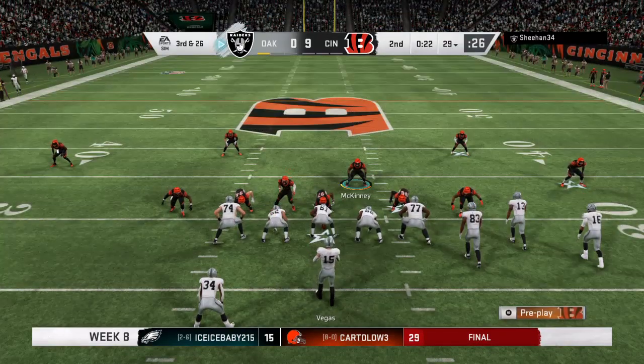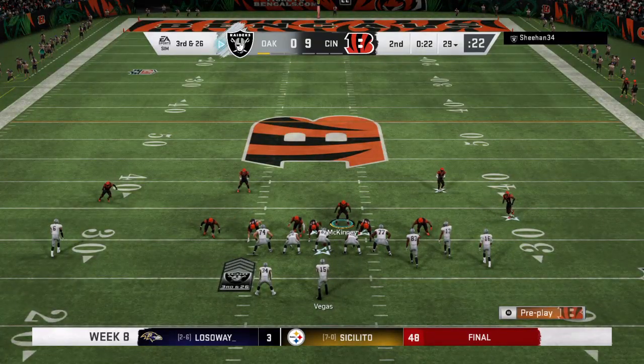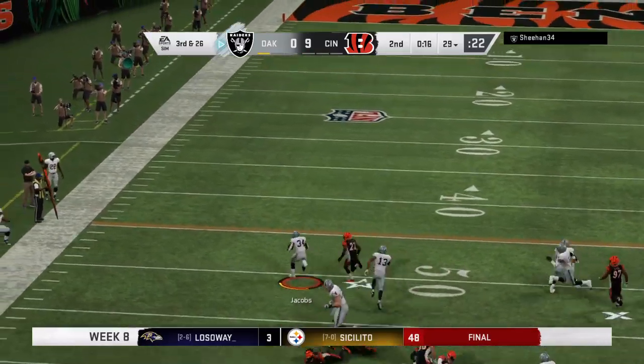And this third down looking very tough after the holding penalty. 3rd and long. They'll look to throw. Throw left side, complete. That's Jacobs.